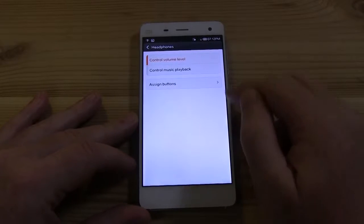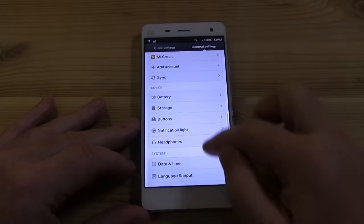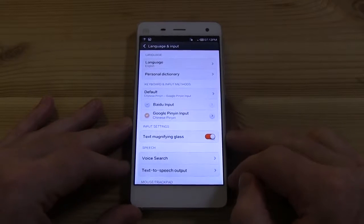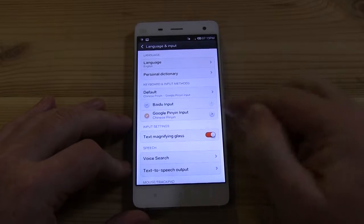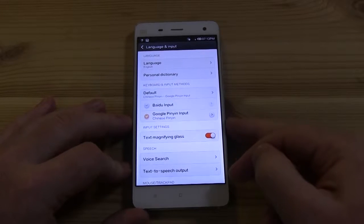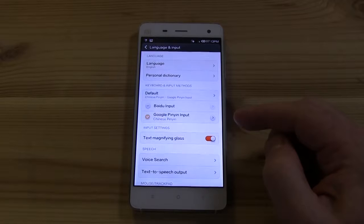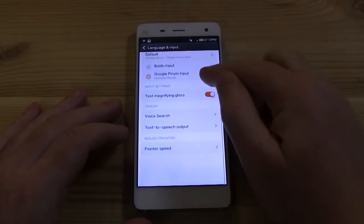In terms of headphones, you can assign buttons. There's no headphones plugged in right now. Language and input. Now this is actually one of the weaknesses, I would say, of the MIUI, that we don't get a Google keyboard by default. What we have is the Baidu input, which is Chinese. This is because we got this from China. When I got my Xiaomi 3, it actually came with the option to have a Google keyboard, so that's quite good. But it's something to bear in mind.